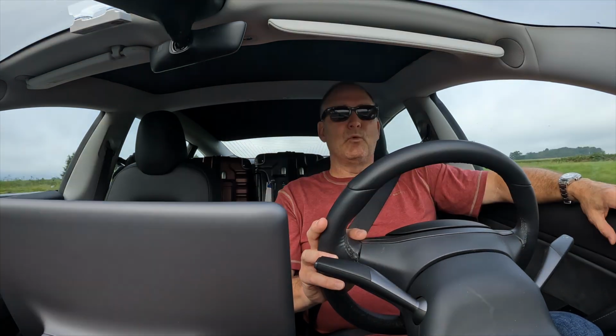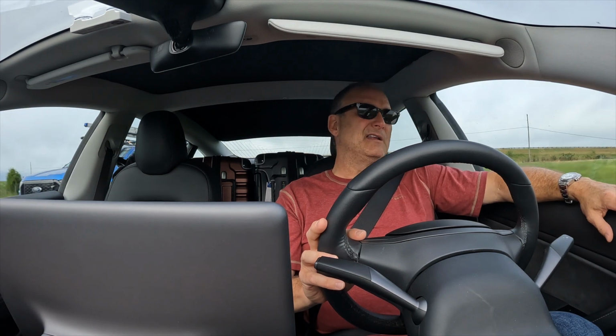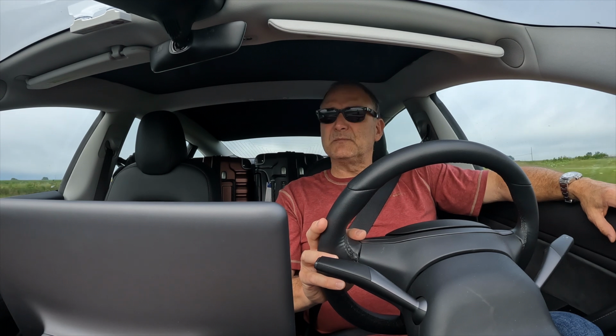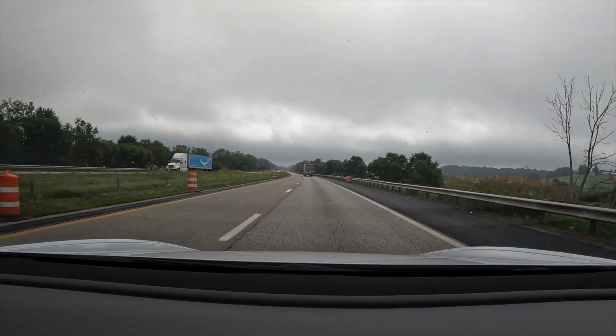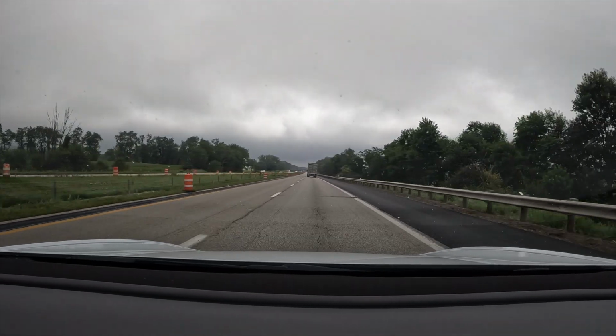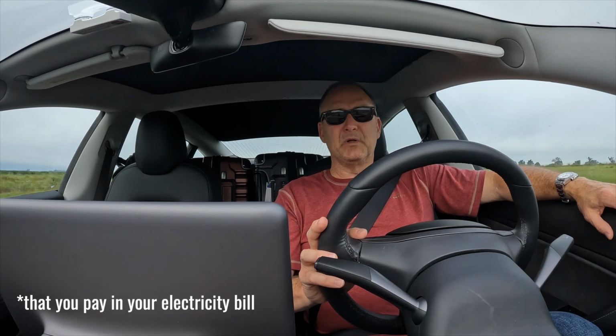What I'm starting to see, however, is everyone is trying to monetize this now, and they want to charge you for that electricity. Sometimes it's okay, but honestly, sometimes these destination chargers are so slow, it's not worth the hassle. I'd rather just wait and either get it at home for free or find another place.